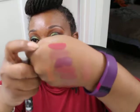Now, I have 3 outside items that I'm going to include in this haul real quick. I picked up my first liquid lipstick from theBalm, and this is the Meet Matt(e) Hughes long-lasting liquid lipstick in the color Charming. I'll go ahead and swatch it. This is what the product looks like. Actually fairly similar to my color, my lip. And that's what it looks like.